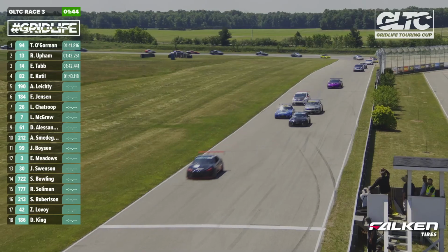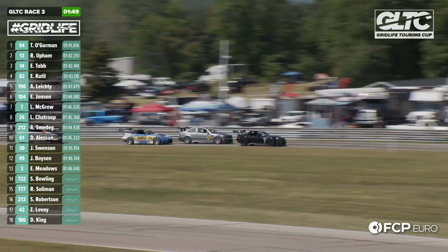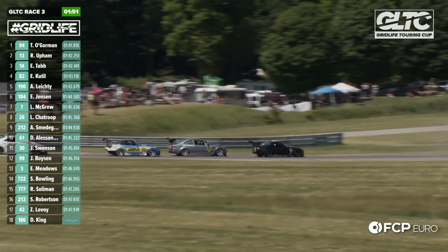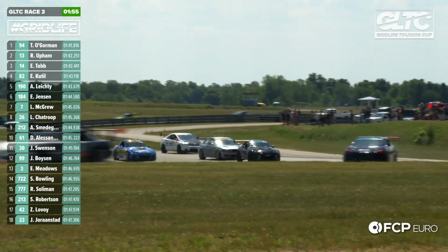We're 3 wide into turn 11, a little bit farther back. Here's some chaos. Louis Chatroop, Andy Smedgaard in there. Andy won 2 races back at NCM a couple months ago. There's Luke McGrew, followed by Chatroop, Smedgaard, and Alessandrini climbing back upward after that off in turn 3.